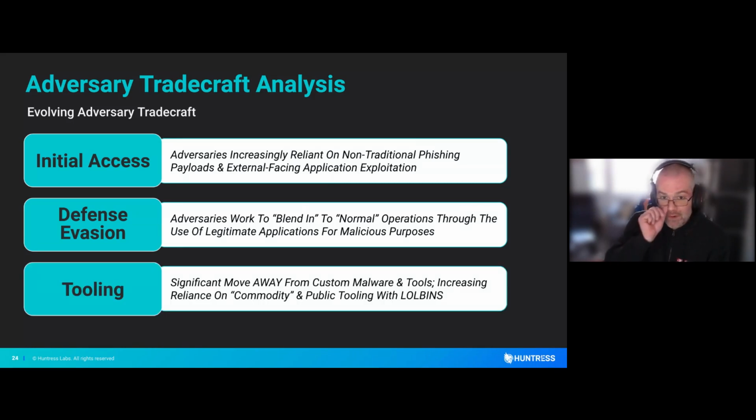This brings us to the question of tooling, where adversaries have moved away, or largely moved away, from custom malware and tools with an increasing reliance on either commodity tools that are available to multiple threat actors in public repositories and similar, or using living off the land binaries, or LOLBins, that are built into the victimized systems in the first place, allowing adversaries to take advantage of built-in system functionality for malicious purposes.